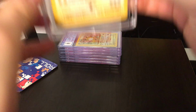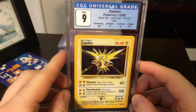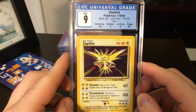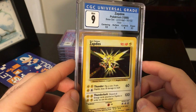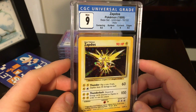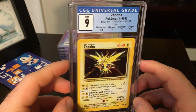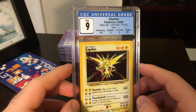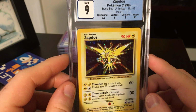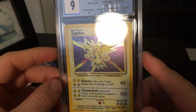And again, Zapdos here. Same exact subgrades for the third time. 9.5, 9, 9, 9.5. So surface and corners keep getting dinged, but man, again, to have a base unlimited holo and it's 0.5 off of 9.5. It's a bit of a tease, but it's also really satisfying to know that my 9 is as strong as a 9 can be without being a 9.5. This is a really solid card.